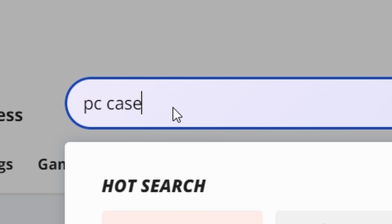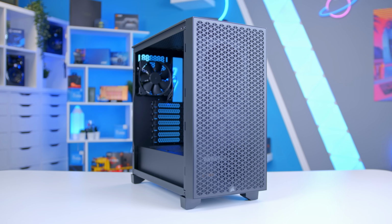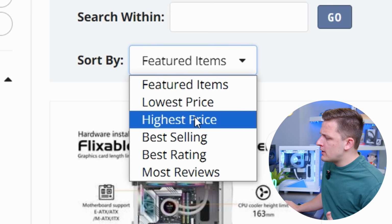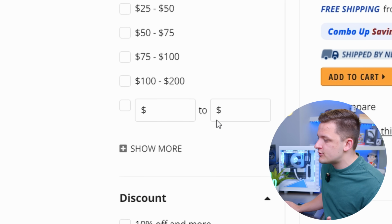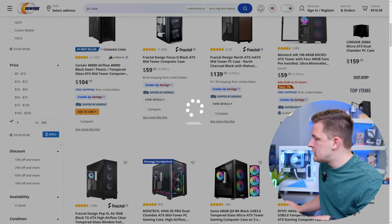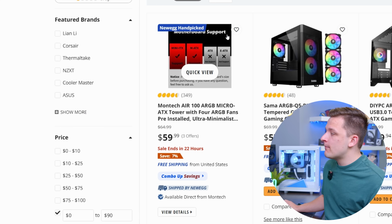Again, we can look at the best-selling options. I would naturally gravitate towards something from Montech or Corsair's new budget-oriented 3000D. But I do want to look at what the most popular options are at this price point. So let's again set to best-selling and limit ourselves to a maximum of, let's call it $90. I don't want to spend that much, but there might be discount codes and stuff that will knock us more money off. Again, Montech, most popular.